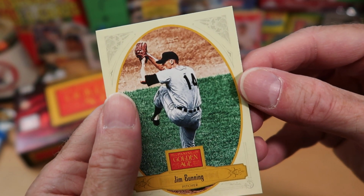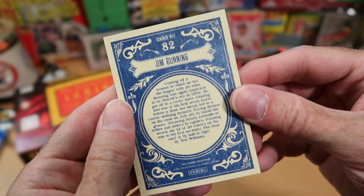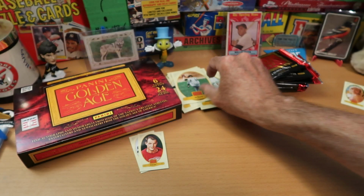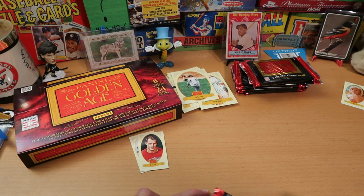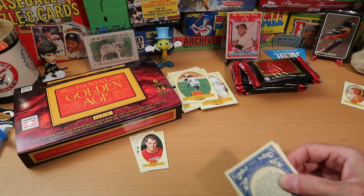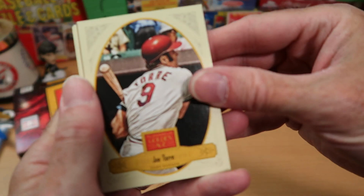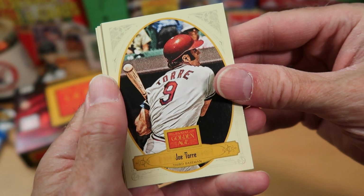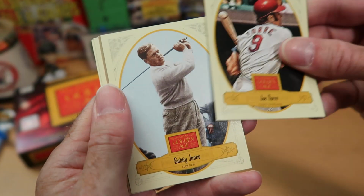There we got Jim Bunning, the great Phillies pitcher, on the mound there on that card. Beautiful cards, as I said. I really like these cards quite a lot. They're very thick. They have kind of an old school cardboard paper feel to them, which I really like as someone who has been collecting since the 70s. I enjoy that sort of thickness and feel to the cards. Joe Torre here, who was a great player and a great manager. Joe Torre there with, I guess he was with the Cardinals at that point with all the red. Of course, he played for the Yankees and the Mets as well.